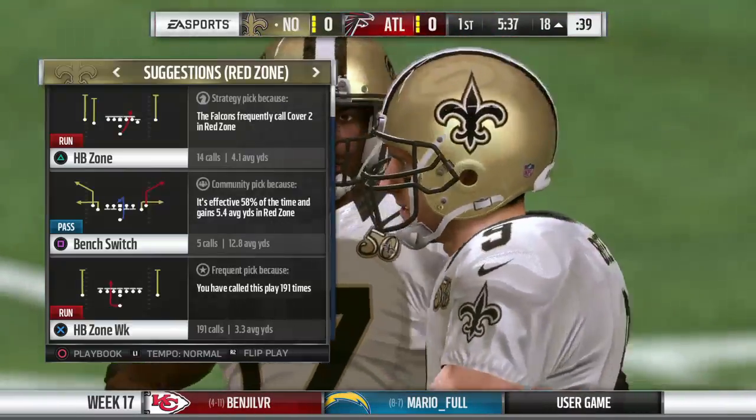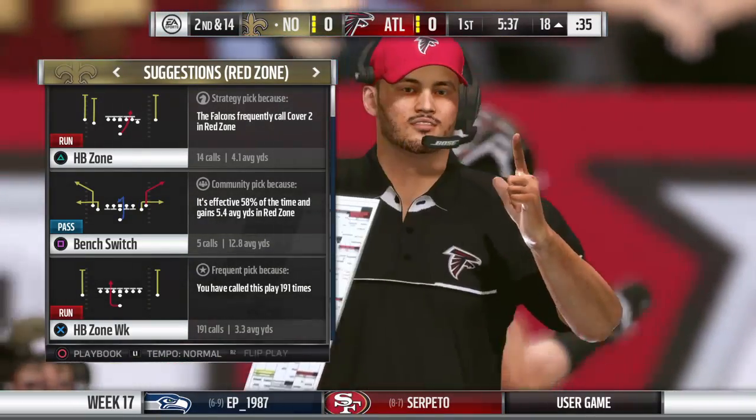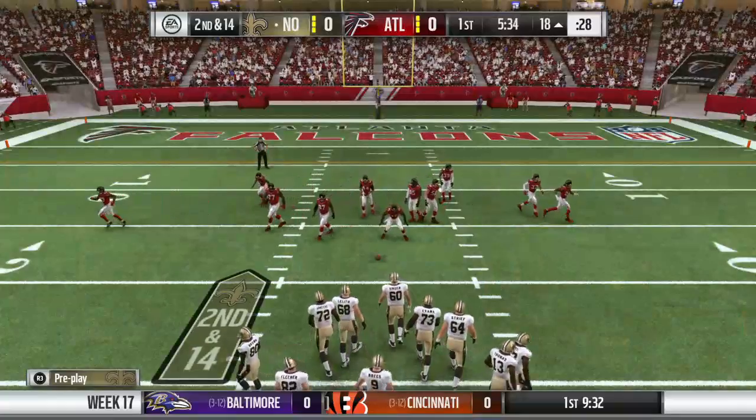So the flag is for the very rare illegal forward pass penalty. Not often that a quarterback forgets where the line of scrimmage is. They have an innate sense about it. On this play, the quarterback did. And on the outside, they're playing press coverage.